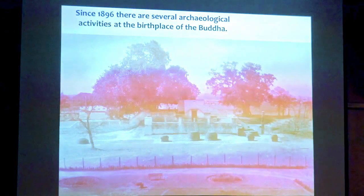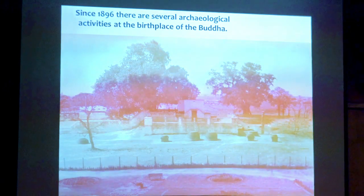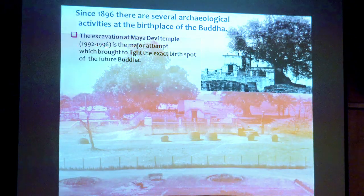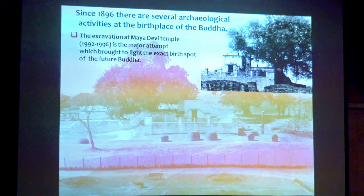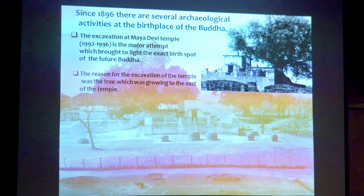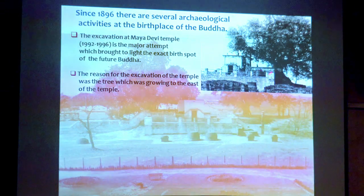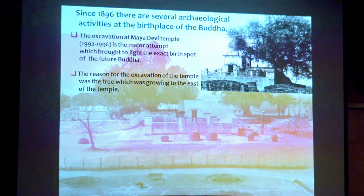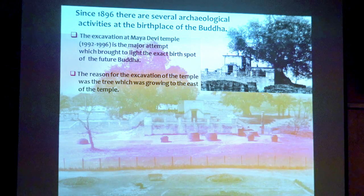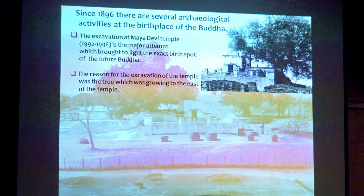So after him, since 1896, there have been several archaeological activities at the birthplace of the Buddha. The most important activities were carried out from 1992 to 1996, where they found the exact birthplace spot of the Buddha. Why we did the excavation was that there is a tree right in front of the temple. The root of this tree was creating a big problem. Not only that, when I was digging the Ashoka pillar at the foundation, I noticed this root of the tree was passing almost 17 meters away. So it was a very big danger for the temple as well as for the Ashoka column.